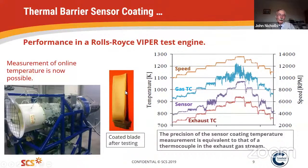So this is one of the coated blades. It's not a cooled blade, but we are able to coat it with TBC. But the important thing I want to show you is the graph on the right-hand side. The engine was instrumented, so we could measure with a gas phase thermocouple upstream of the blades. We could measure with an exhaust thermocouple downstream of the blades, and we could measure the speed of the engine.